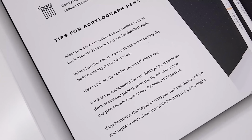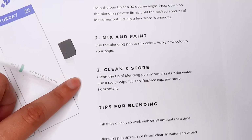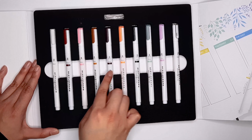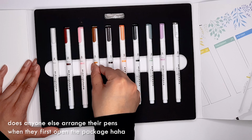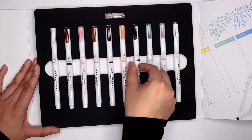And I thought this was really great because at first I was really hesitant on buying these pens because I've never worked with paint pens before. I ended up getting it because I spoke to a couple of you on Instagram and you guys have really convinced me about how great these pens were and how easy to use they are. And I'm really glad that they added the extra instructions as well because I'm a beginner as well and I feel like these tips would be really helpful.